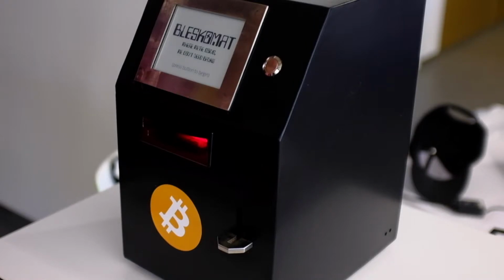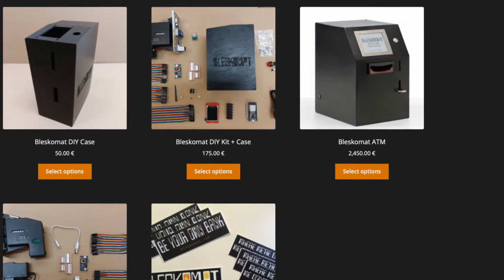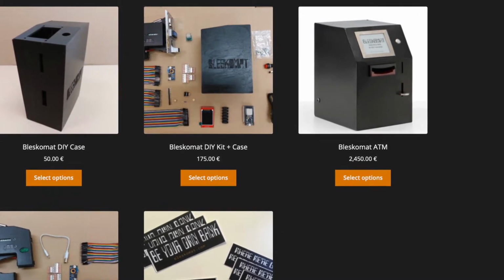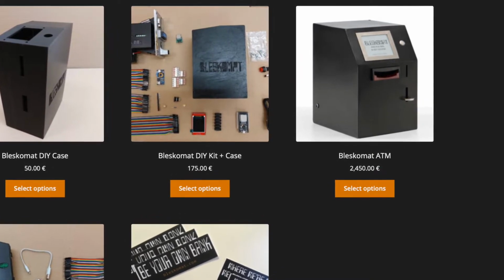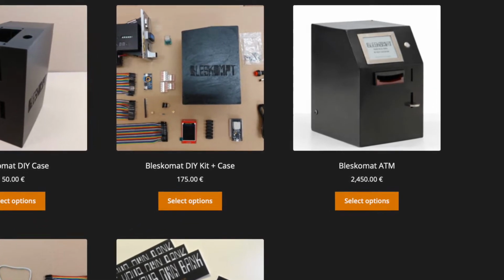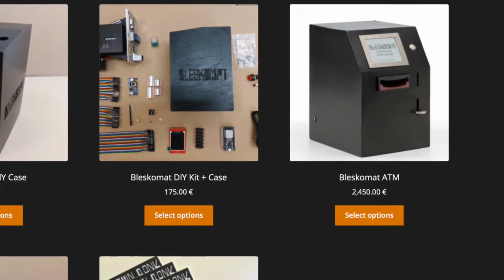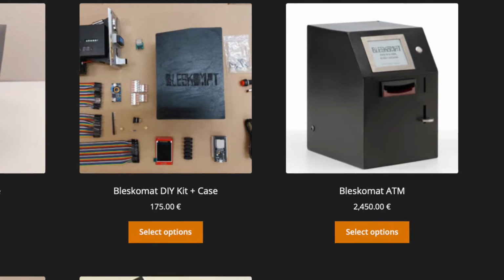Yes, so we have the shop, which is bleskomat.com. You can go there and there is a link to the shop. So the shop is shop.bleskomat.com, and there we have these kits. We also have the complete ATM that we are selling. The kits we are selling for around 175 euros, with the case and all the components.